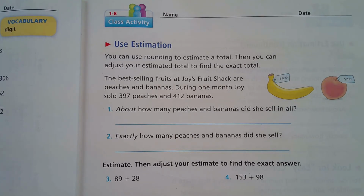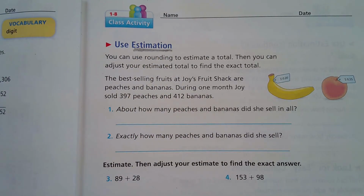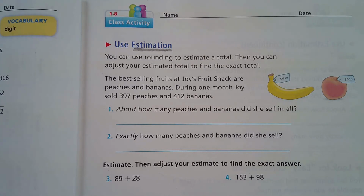One of the things that we can pick up on later is estimation. Estimation is not just a random guess. Estimation is an educated guess. It's a guess that's going to be pretty close.